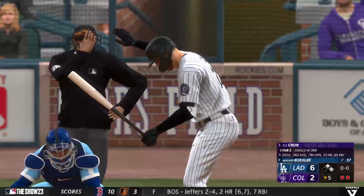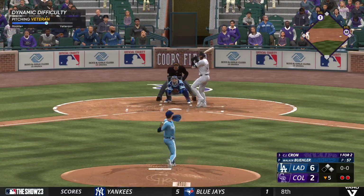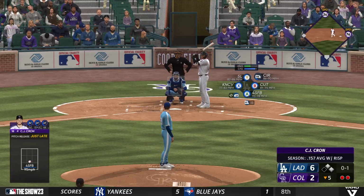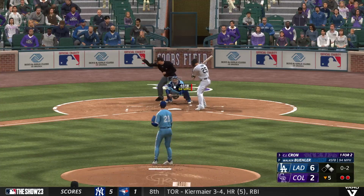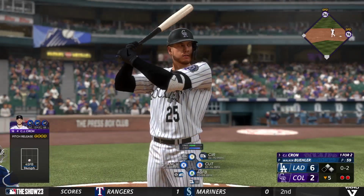Now batting. So first and second with two outs. CJ Krohn digs in now. That one finds the zone. Strike one. And that's through there for a strike. Perhaps not quite ready to hit.